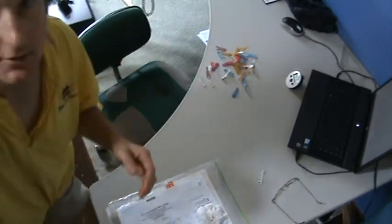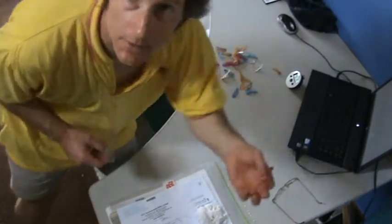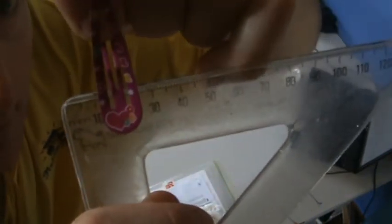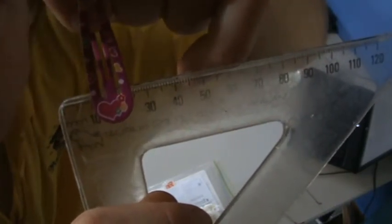Now, I'm going to measure. Okay, pick any clip, alright? So I'm looking at you and I can't even see which one I'm picking. There we go. And my ruler. Can you see that? Less than 1.5 centimeters wide. About 1.3.